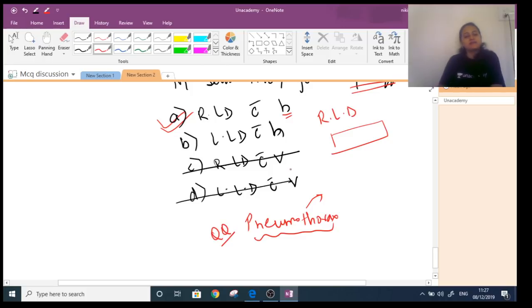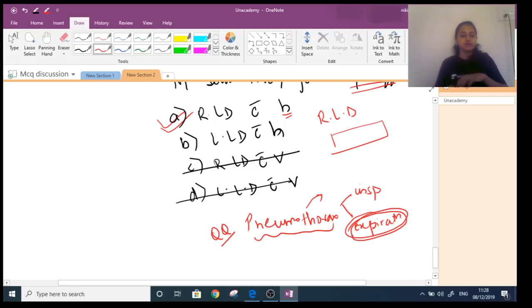This is repeated many times. X-ray view for pneumothorax. Yes, of course it is a PA view or an AP view. The question is, will you prefer doing an X-ray for pneumothorax in inspiration or in expiration? Inspiration or expiration? Yes. Remember it is expiration. Remember it is expiration that you do for pneumothorax.